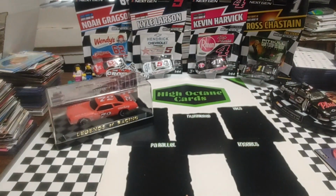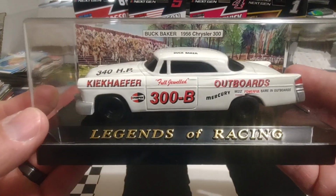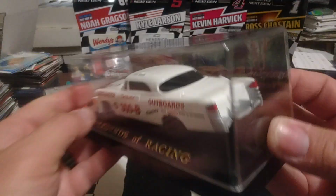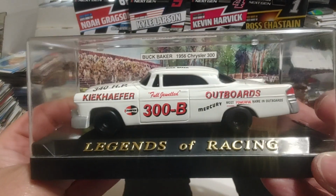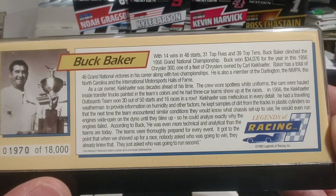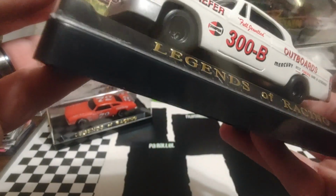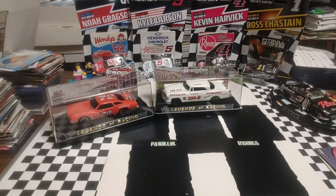Super cool there. Then I got one here. I'm going to pull these out. They have them in these little bitty plastic bags, and it's difficult to get a good view of them inside the bags. This next one is of Tim Flock. I'm sorry, Buck Baker, not Tim Flock. Buck Baker, 300B. Again, you have that little cardboard in the back, which gives you the look from the time. Again, numbered of 18,000. We'll let you guys read that. I don't know whether these are die cast or plastic, but they do have a little weight to them. They're pretty nice. And then this last one, super cool.